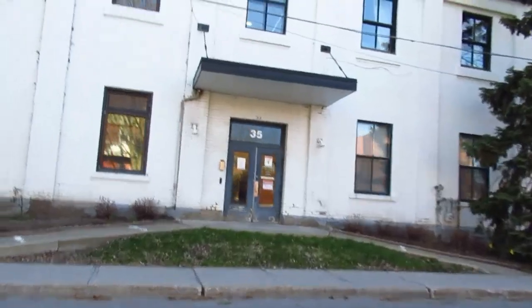Then there's this place here. I think this is the old police station. Actually, it looks like a haunted building, doesn't it? Look at that. It looks haunted.